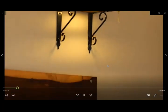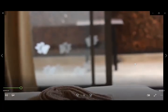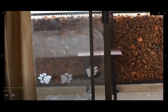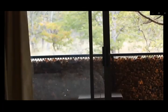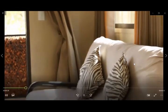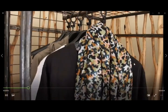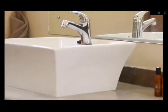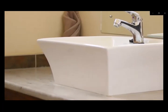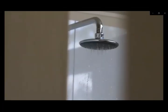Here we're just showing you footage of the rooms. They've all been redone. Nice modern bathroom. And each unit has its own little balcony. And you're in the bush. So we have our own animals. We are fenced off, so we felt it was too dangerous to allow the cats to come and visit. But we do have lots of game on our property. It's not dangerous.